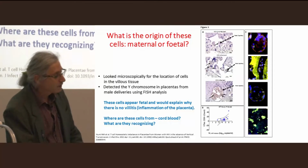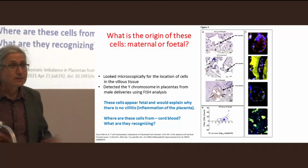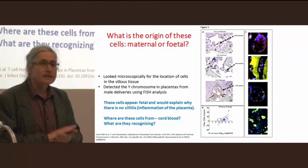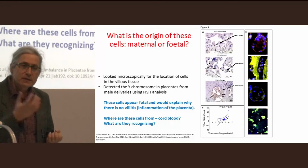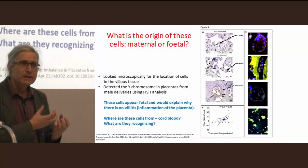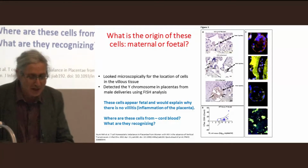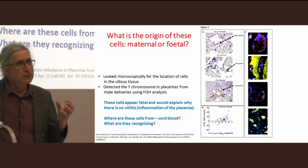And what we identified, and this completely fits with the fact that we didn't find any villitis, none, in any of these placentas. What we found is that these cells were actually fetal. They weren't maternal. So the fetal cells are appearing in the villous tissue. Now, why would that be? Because normally these cells would flow, in my simplistic view, and maybe you can tell me otherwise, from villous tissue through the umbilical cord and into the infant, into the neonate.